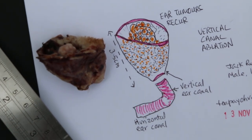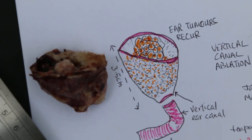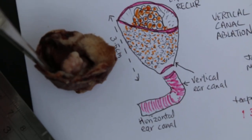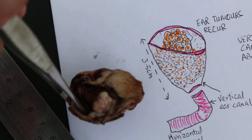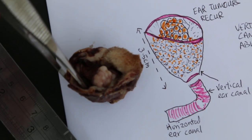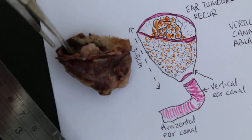And this was done yesterday by Dr. Daniel in Toa Payoh Vets. And as you can see, this tumour looks very much like a cauliflower. And the whole vertical canal is obstructed.